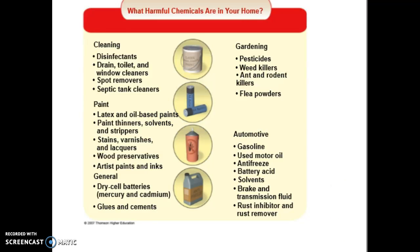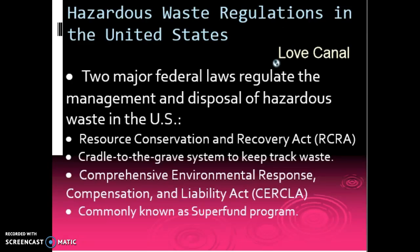So there are two laws that you're going to need to know that regulate the disposal of hazardous waste, and both of these came out of an incident that happened in New York called Love Canal. This was one of your case studies that you read as well, and we'll talk a little bit about what happened there. The two acts are, one of them is the Resource Conservation and Recovery Act.